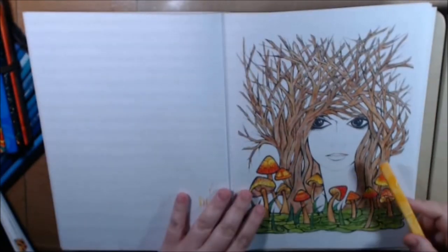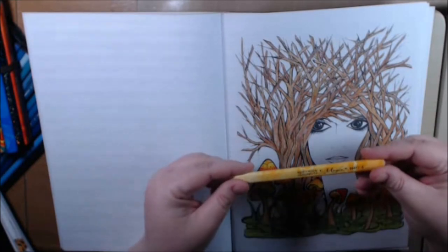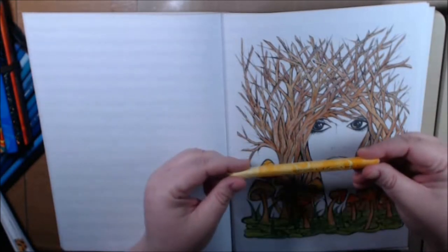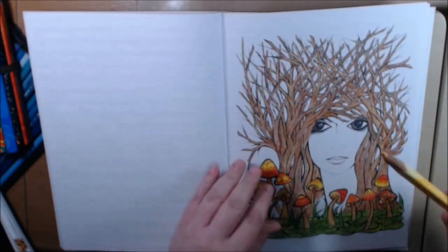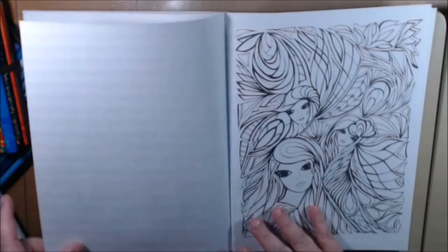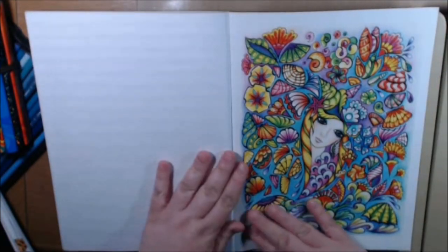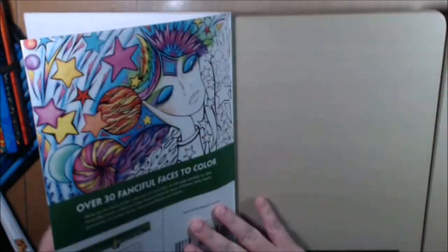It's great. For most of this, I use the magic pencils from Kohinoor, the tri-colored ones. I like the different variations that you get in this pencil. For bigger things like that, I like to use those. And this is just another example on the back.